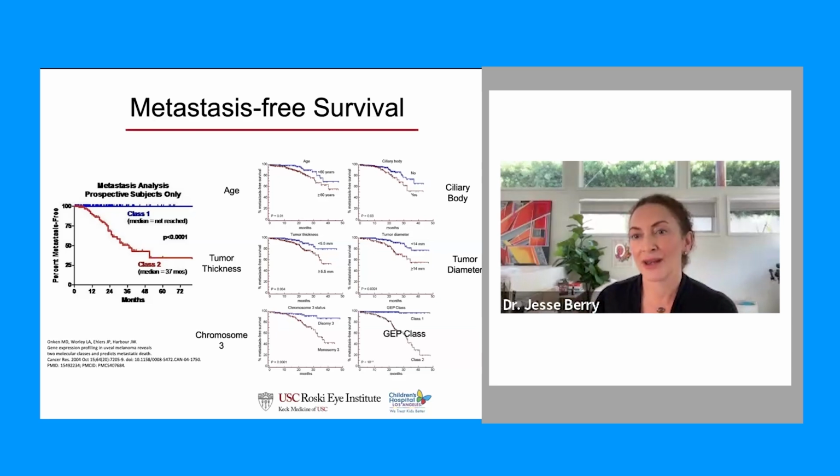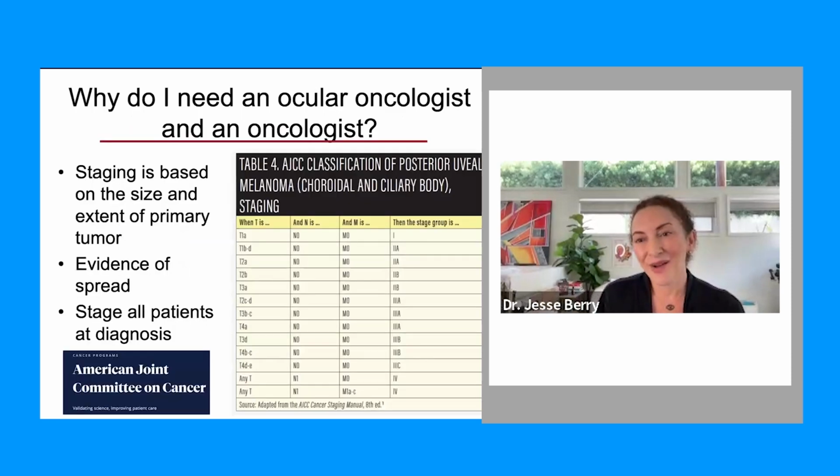But what has shown in several studies to be the most predictive is, in fact, this gene expression profiling class. And so that is why in my hands, this is the test that I use. I also, at diagnosis, stage my patients.